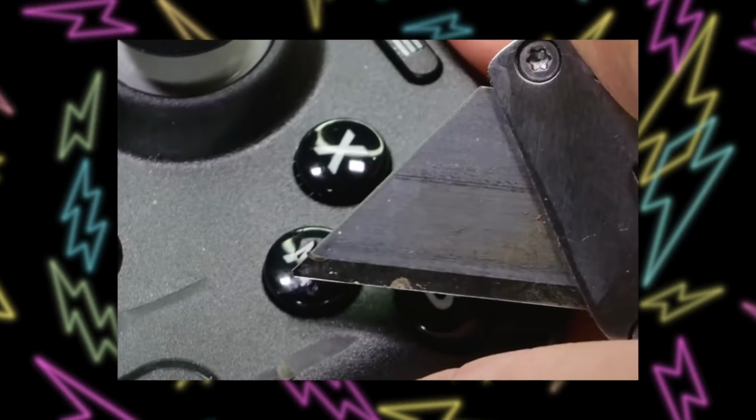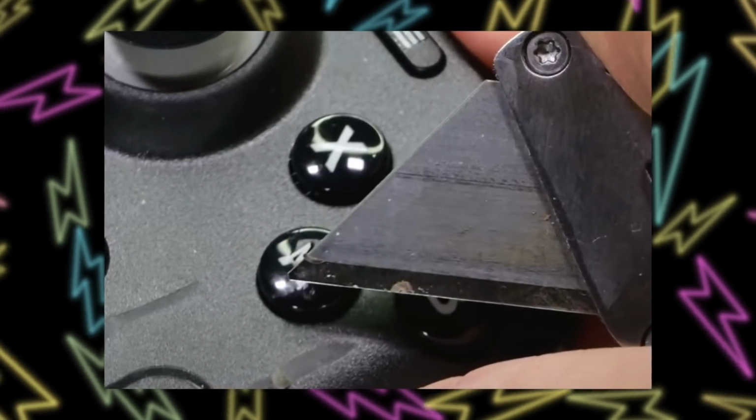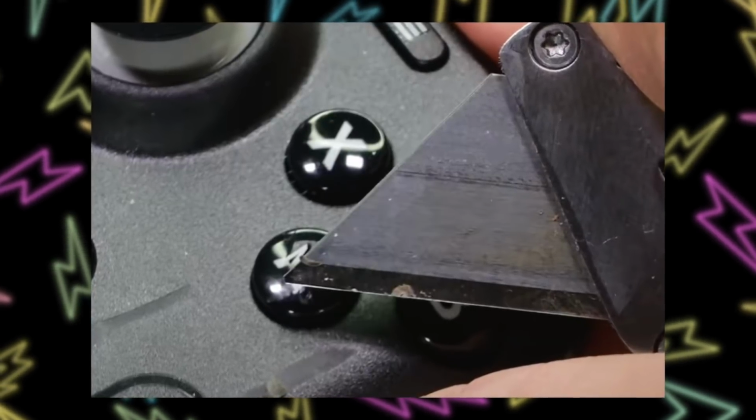The cool thing about the buttons on the Steam Deck that I actually didn't know, I just kind of assumed they would be printed onto the buttons, is that the mold goes all the way through. So like the A, B, X, and Y, the white plastic is going all the way through the buttons. So you're never gonna rub off the letters from the buttons with your thumb, which is nice to see.